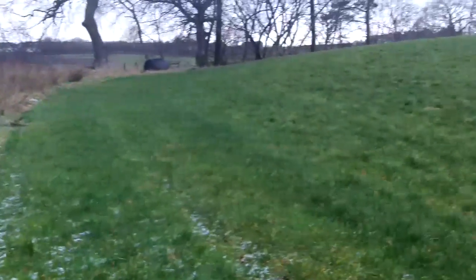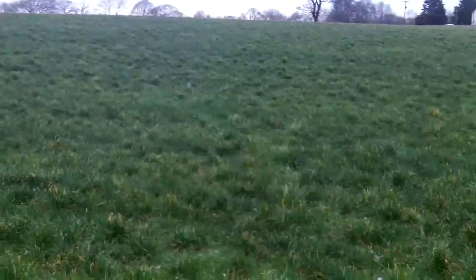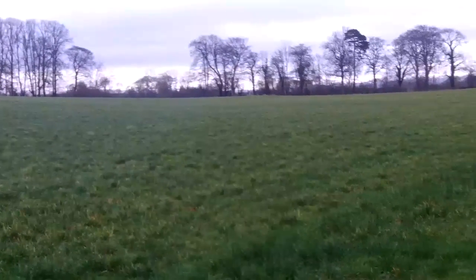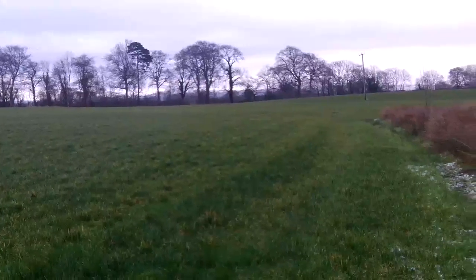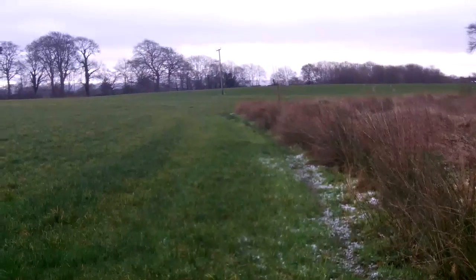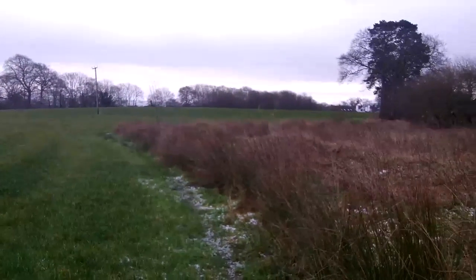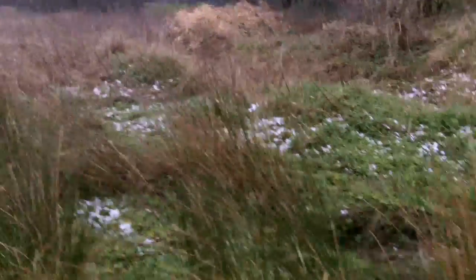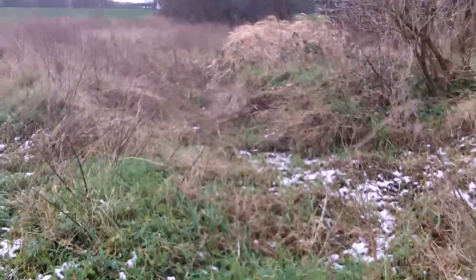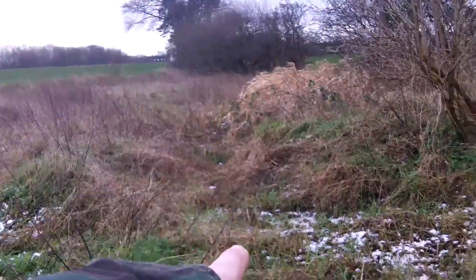You can just see that this is all agricultural, grazed land, within a minute's walk, 2 minutes walk from two housing developments, and there's this nice rich border. Really strong, defined tracks running through, leading here. From both sides, the animals are using the border to get around.